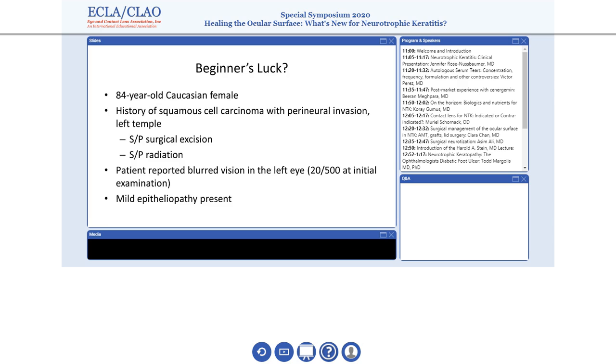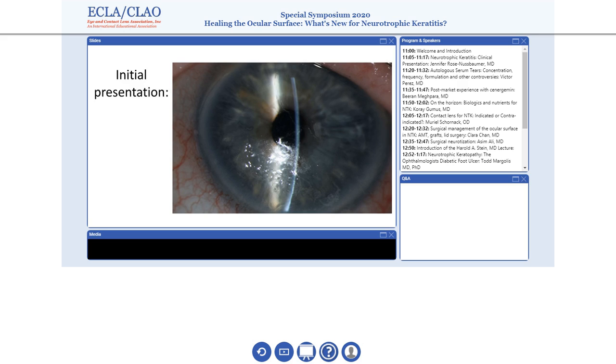After completing that study, we got pretty confident in our ability to manage patients with neurotrophic keratopathy with scleral lenses. However, this could have been beginner's luck, because one of the patients that I saw in 2017 was an 84-year-old Caucasian female who came through the clinic seeing our facial reanimation team. She had a history of squamous cell carcinoma with perineural invasion of the left temple that had been surgically excised and treated with radiation as well. She was reporting some blurred vision in her left eye. At initial presentation, she was about 20/2,500, and there was some mild epitheliopathy present, and this is what the eye looked like.